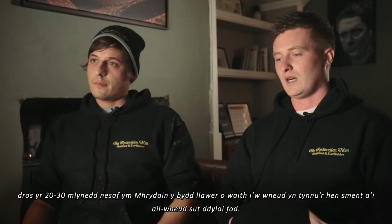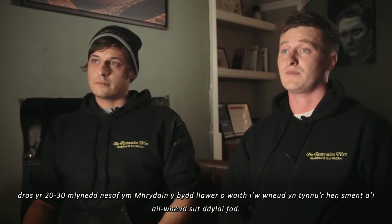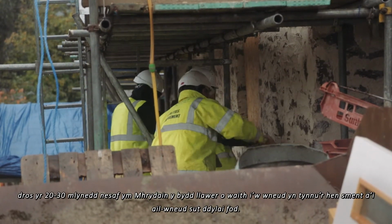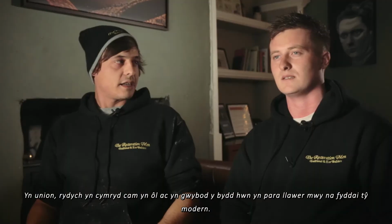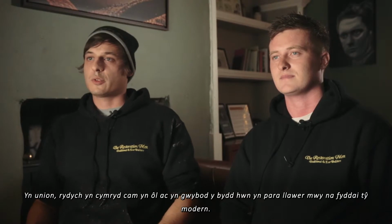So we predict that in the next 20-30 years in the UK there'll be a lot of going around taking the old cement off and redoing it how it should be. The work we do is a lot more satisfying when it's done, isn't it? You step back and you know that's going to be there for a lot longer than a modern house would be.